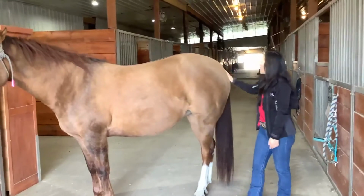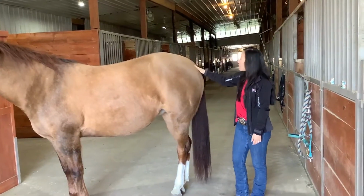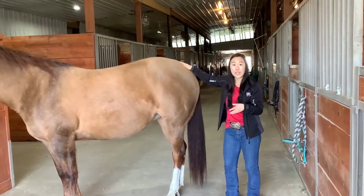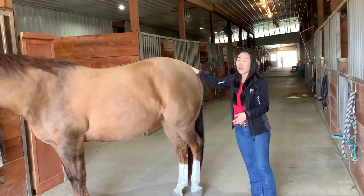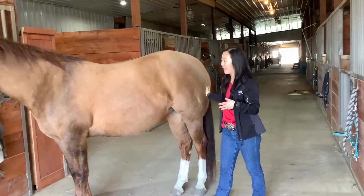And then we'll look at the tail head. Horses tend to deposit fat around their tail head. The best way to do the body condition scoring system is being able to feel your horse. As I feel around her tail head, she does have a good amount of squishy fat around both sides of her tail head. So that also helps us determine in our heads what her BCS score is looking like.